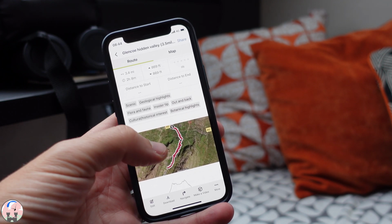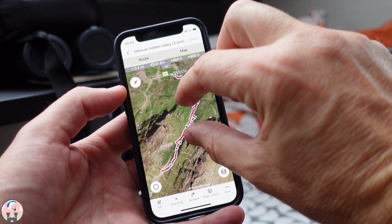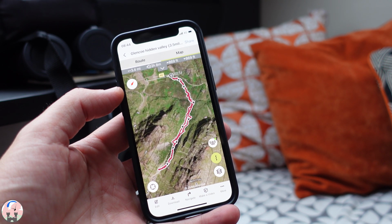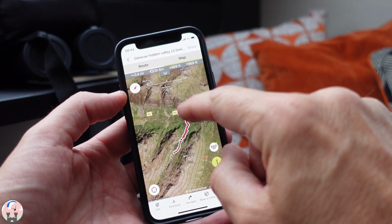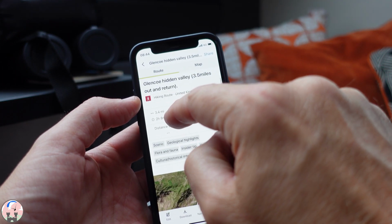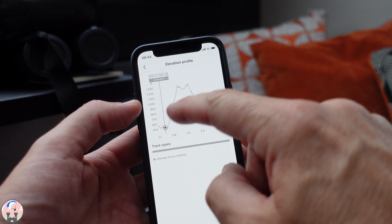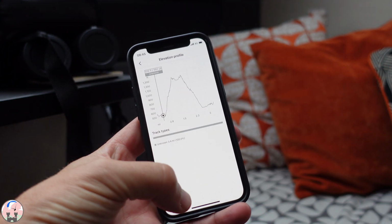Okay, so the plan for today is we're going to go hiking in Glencoe. I've got a 3.5 mile walk to the Glencoe Hidden Valley, or it could be called the Lost Valley. It's only about a 10-minute drive from here, so we can see where it is. There's the Three Sisters and there's our route there. But if you notice, it is actually 3.5 miles, but it takes just over 2 hours, and the reason for that is there's quite a bit of a climb there. It's quite a steep climb of about 1,000 feet. So we're going to give that a go and see how we get on.